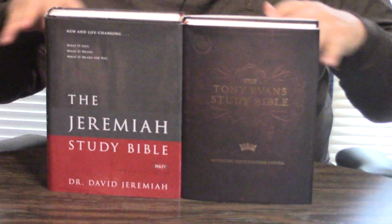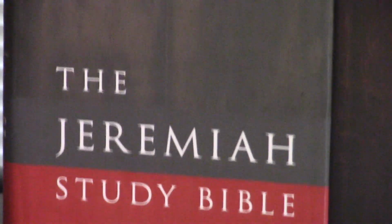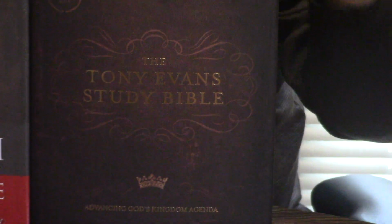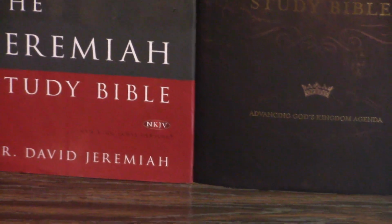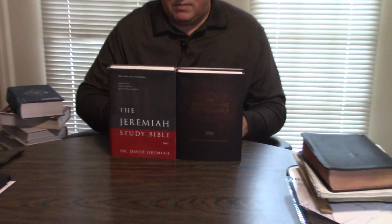We're just going to take a quick look today at two of the most popular study Bibles in existence right now, the Jeremiah Study Bible and the Tony Evans Study Bible. The Jeremiah comes in a few different translations, like this is New King James. It may actually come in King James, NIV, maybe NASB, whereas I think the Tony Evans right now only comes in the CSB. So this is not going to be a real long review. Just going to open it to a few random pages and let you see.